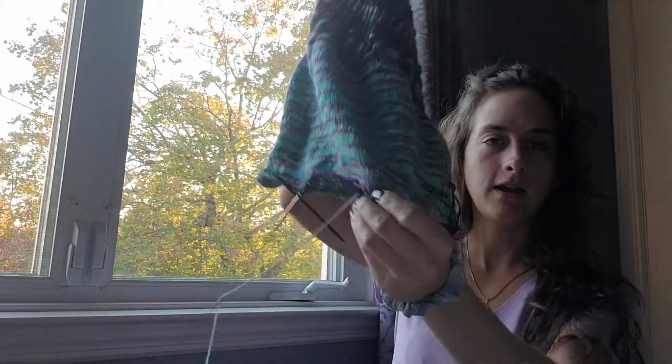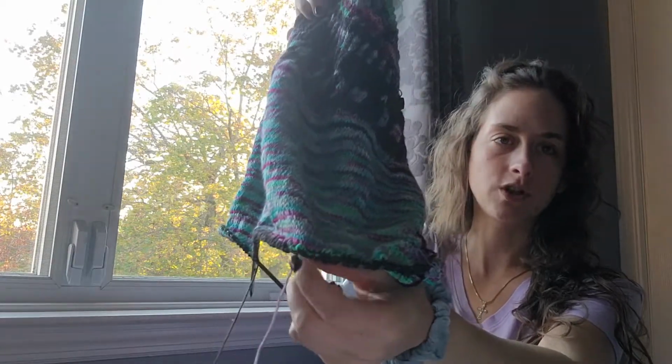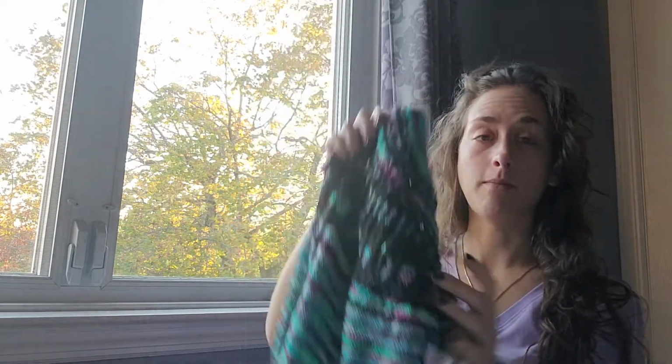So I'm actually doing the ribbing at the bottom right now. I've just barely cast on or switched colors for the ribbing. I didn't go down a needle size. I haven't had my needles and I just have to work with what I have. That happens a lot to me. Like I'm supposed to go down a needle size or two and I totally don't. But yeah, it's coming along nice. I'm doing the ribbing. And then I'm on to the sleeves.